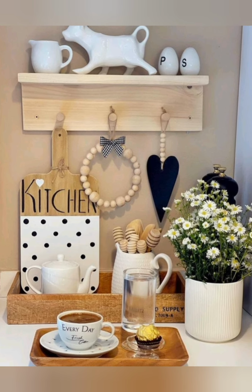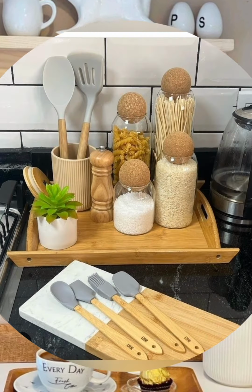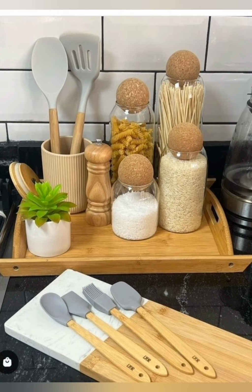Use clear containers and labels. Store pantry items in clear, labeled containers to make the most of shelf space and easily find what you need.